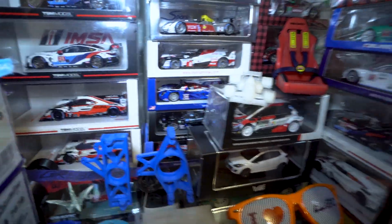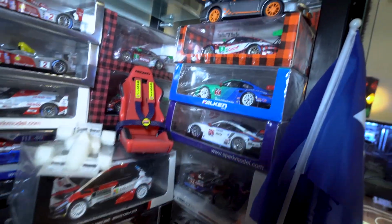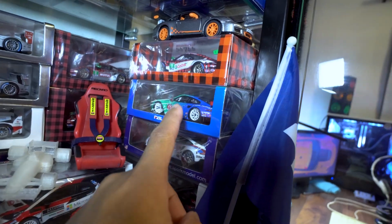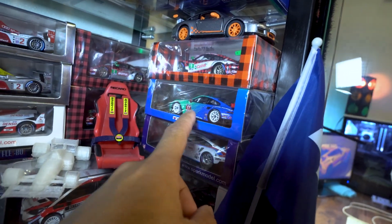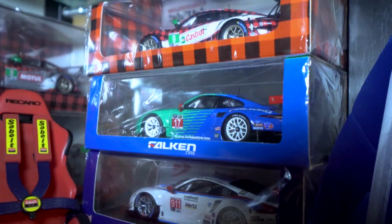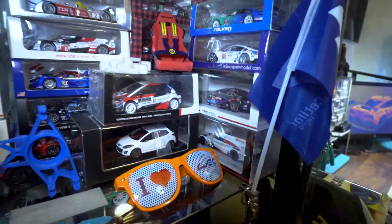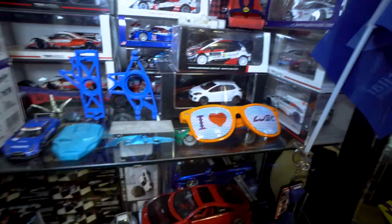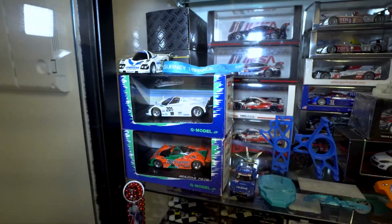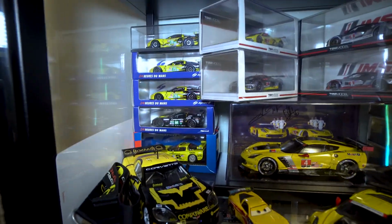some DPIs down there, the Toyota Yaris WRC, also the Porsches. This was a hard one to find actually. The Falcon Porsches when they competed back in the American Le Mans series. That was a very hard model to find, but I got it. Just a couple more. The Mazda DPI down there. Big fan of the Mazdas. Love those cars. And then on top are all my Corvette racing cars.